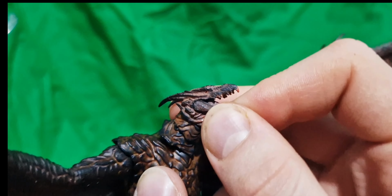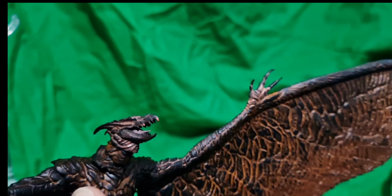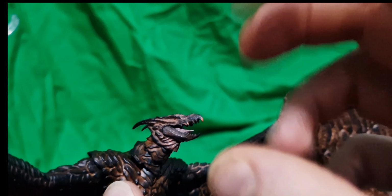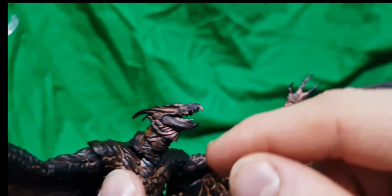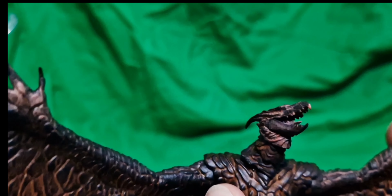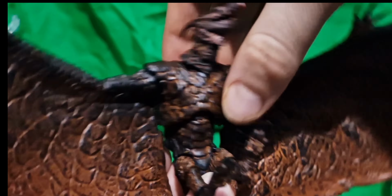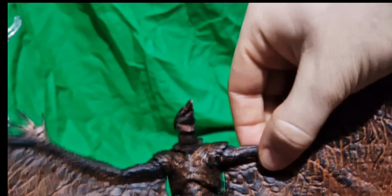And of course he has a hinged jaw, which I will warn, the tongue does not move, and both the tongue and the jaw are connected together. I only know that because when I tried to articulate the tongue, the jaw fell off. So there's one way that the S.H.MonsterArts has an advantage, and of course a better air crunch for the S.H.MonsterArts. But the paint just takes the cake, and of course the overall feel, which is amazing.